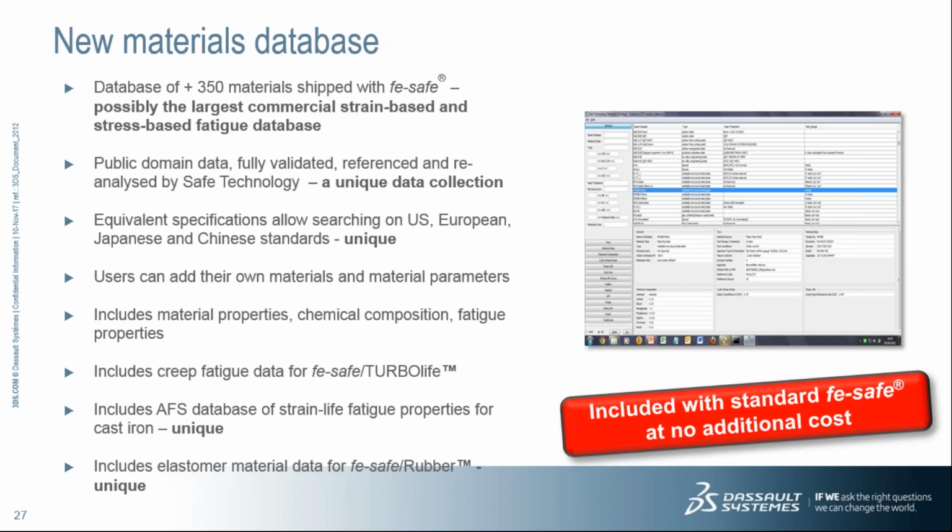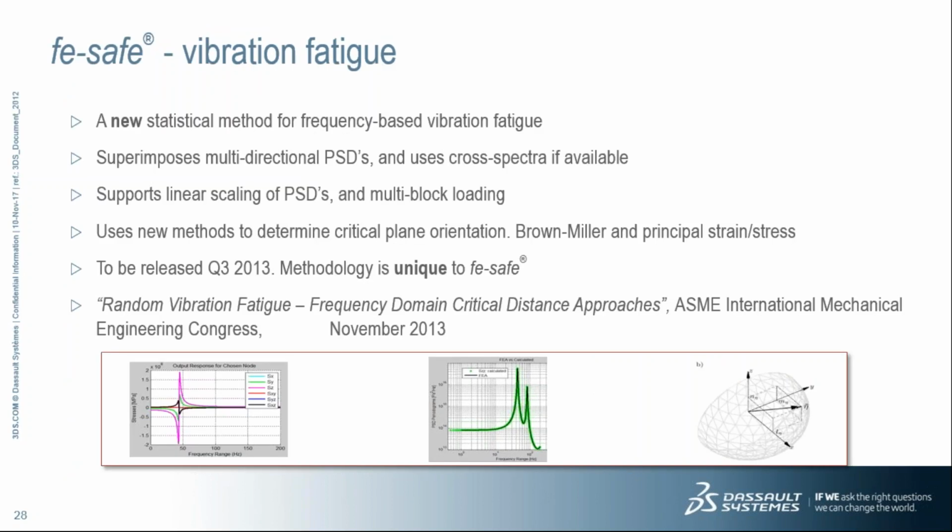which is unique. And when it comes to vibration fatigue, there is a new statistical method for frequency-based vibration fatigue that superimposes multiple multi-directional PSDs and uses cross-spectral if available, and supports linear scaling of PSDs and multi-block loading, and so on. It has a facility where FE-safe can be added into Isight, about which we are going to discuss in the coming slides.